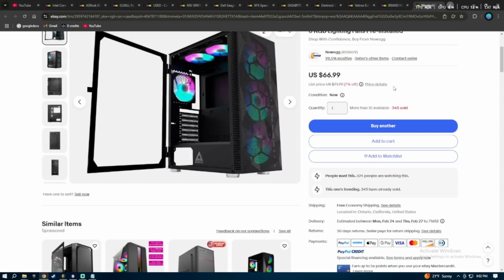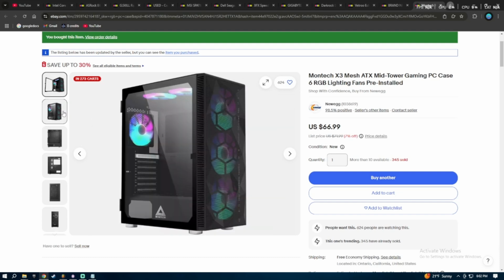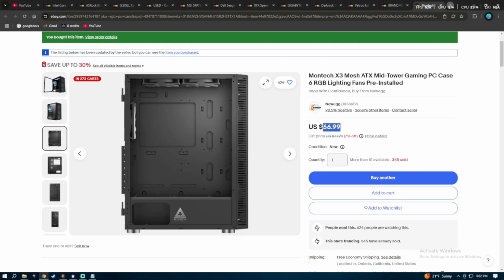Last, but most certainly not least, this case. I ordered this case for my buddy Will, and this case is fucking gorgeous. Like, these pictures do not do this case any justice whatsoever. I know 66 bucks is kind of on the higher end, but cases aren't cheap. And there's a couple really good features about this case.